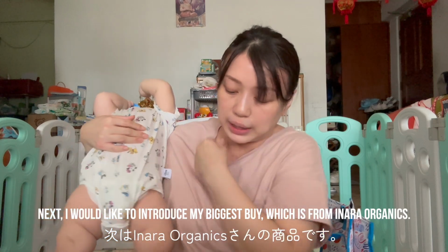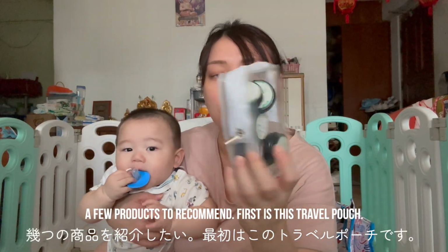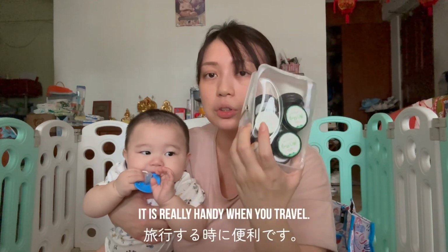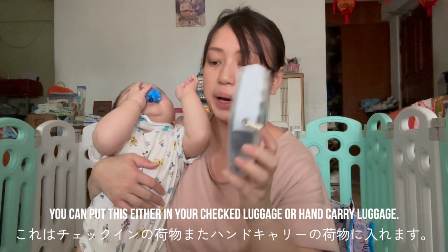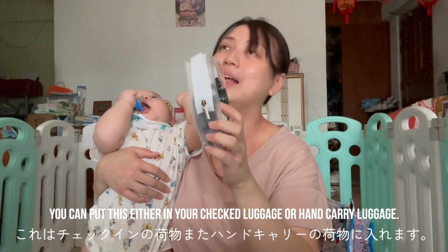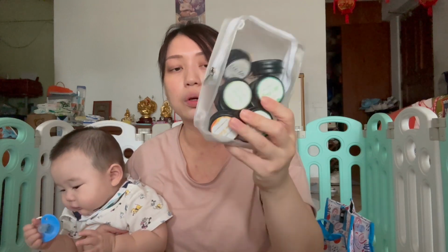And then after that, I'd like to also introduce one of my biggest buys, which is from Inara Organics. So a few products to recommend is this travel pouch. There are 7 of them. So it's really handy when you travel. You can just use this and put it inside either your checked luggage or your hand carry luggage, because it will not go over the limit.